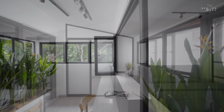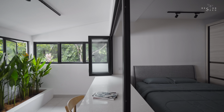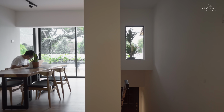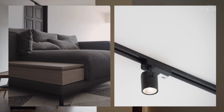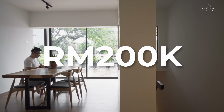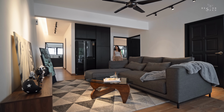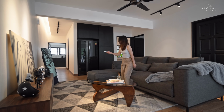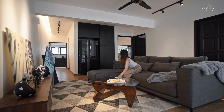However, I'm sure you're curious to know by now how much this renovation would cost and how to turn your home luxurious on a budget. Everything you see in this video, including all the furniture, appliances, construction, carpentry fittings, all came up to the final amount of 200,000 ringgit. To be honest, as much as we want to assist all our viewers to achieve their dream home within their budget, there is only that much we can do. So we hope by sharing the following tips, it could educate and assist you in designing your own home.